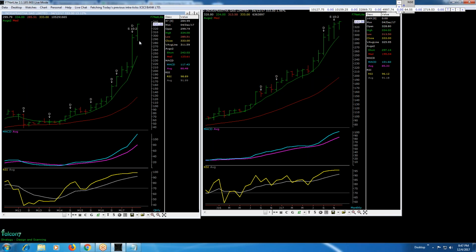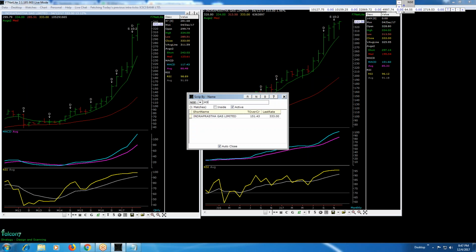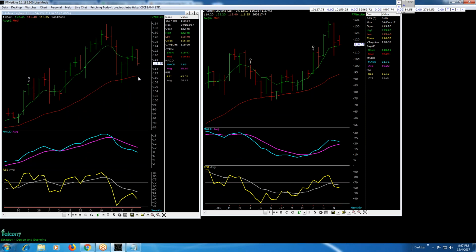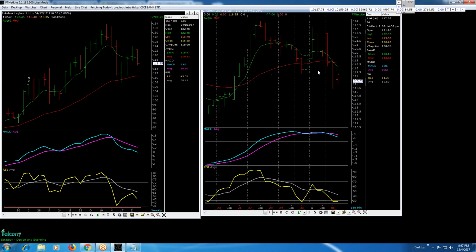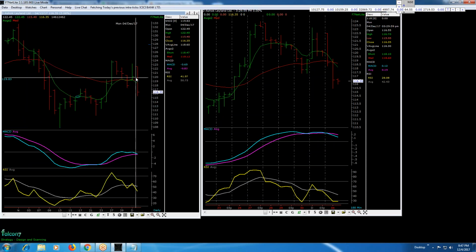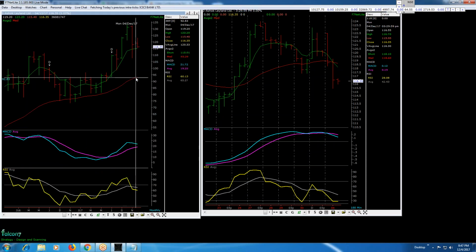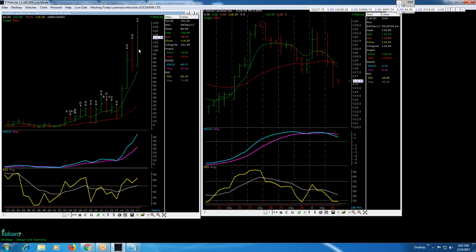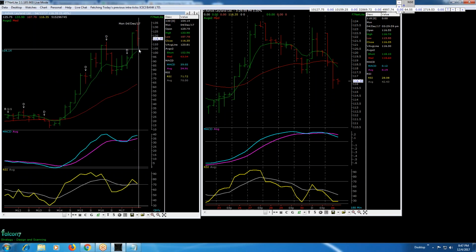Ashok Leyland, please. One minute. Currently it is on sale. It can come to 105. 105 is a good buy.